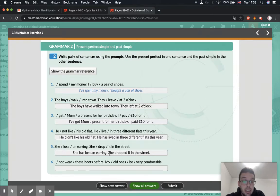Okay. Let's have a look at the next one. It's a negative. I haven't worn these boots before. My old ones would be very comfortable. Okay. So, which one is relevant to the present? That would be the first sentence, right? So it should be, I haven't worn these boots before. Okay, so she's got boots on, but she hasn't worn them before. It's something that's relevant to the present.